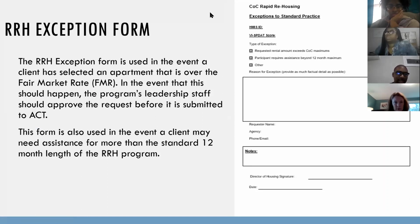Okay, the exception form. In the event that the client has selected an apartment that is over the fair market rate, I've only been here a little under a year. I don't see too many of these when they want something that's a little higher. What about you, Mel? Do you see many of these?